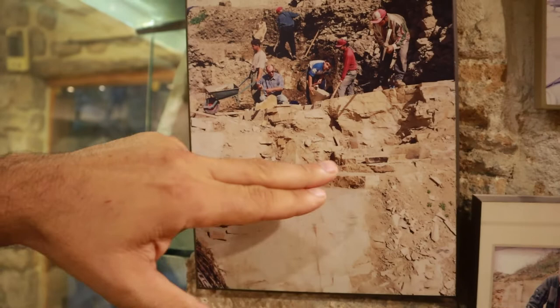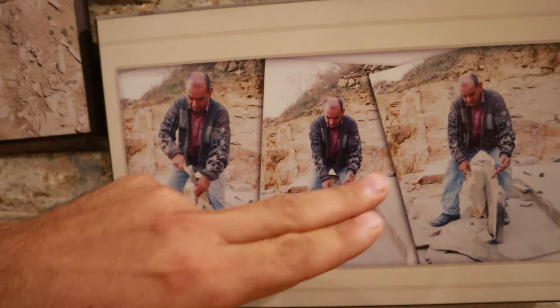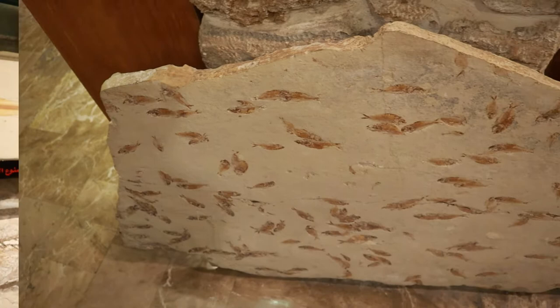Once the fish are dead, since the water has no oxygen in it, the fish remain as they are for 2 days. Once the fish died and went down to the bottom, they were covered by sedimentation, and that sedimentation with time became rock, stone, and then mountains.